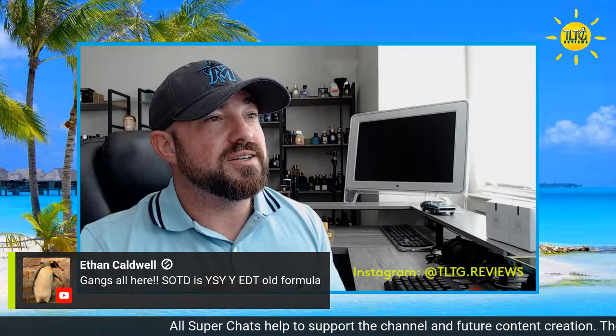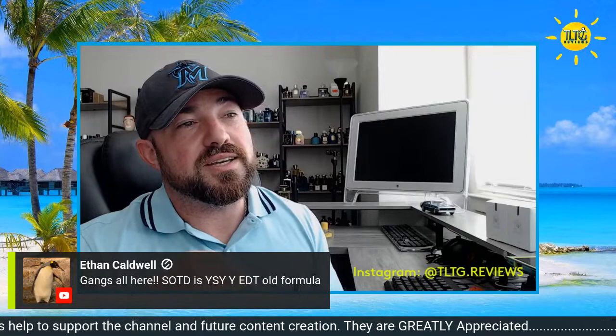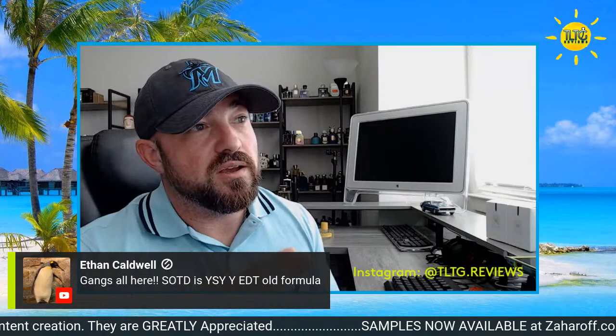Why is the EDT, the old formula, the better formula, in my opinion? Because if you have the Eau de Parfum and you get the new formula, it'd be like, damn, this is way too redundant. The new version of the EDT is way closer to the sweetness of the Eau de Parfum, whereas the EDT had loads more aldehydes, which I love. So, yeah, I'm with you. The old formula is better.